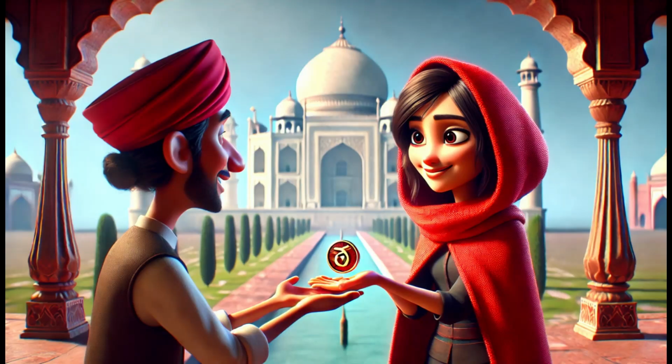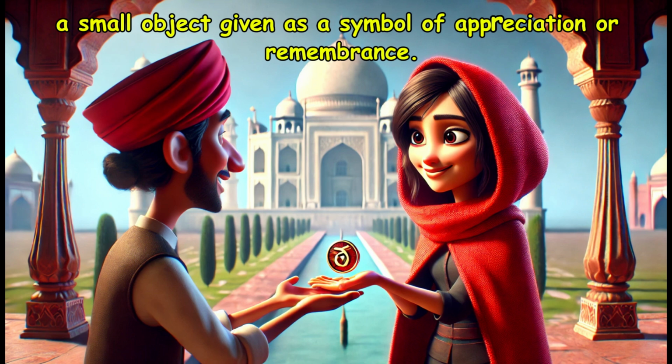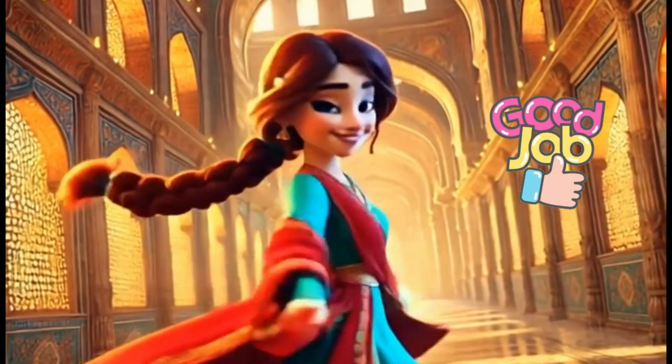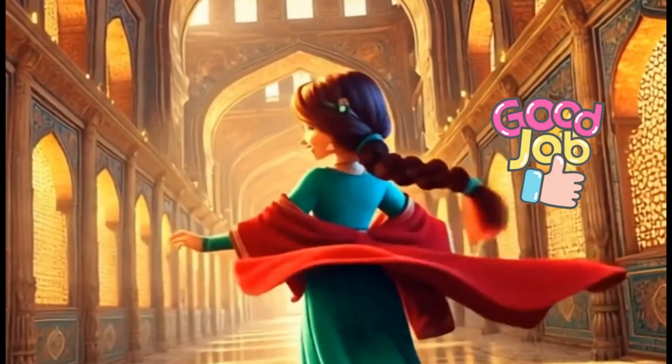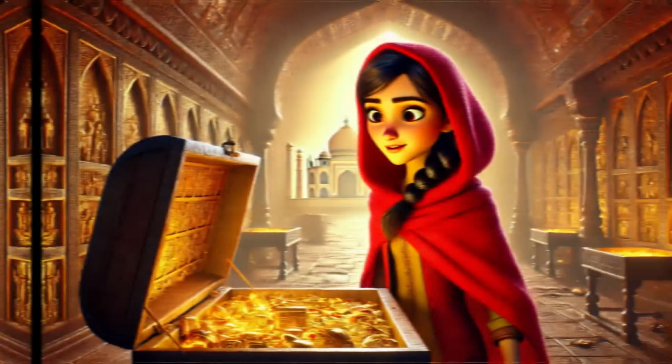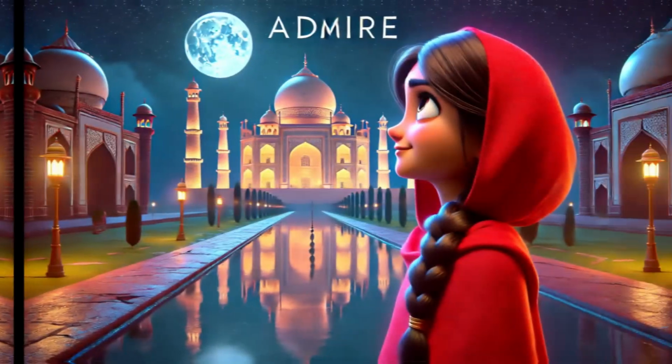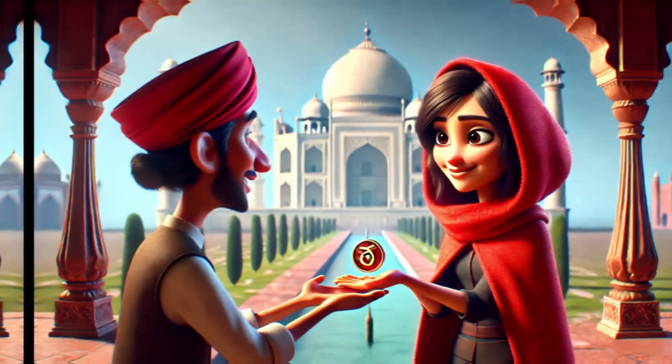Finally, let's learn the word token. A token is a small object given as a symbol of appreciation or remembrance. Red gave a token of appreciation to the kind guide who helped her. Repeat after me. Token. One more time. Token. Great job! Today, we learned 8 new words: compartment, trove, inscription, serene, artifact, admire, take back, and token.